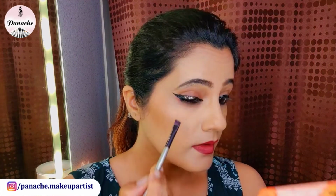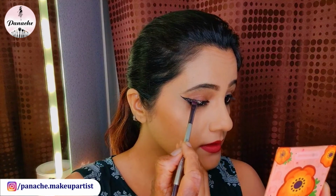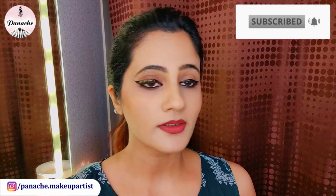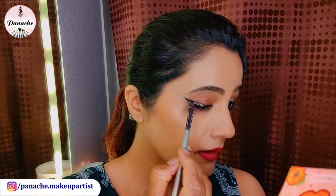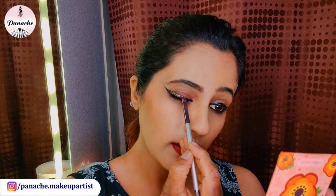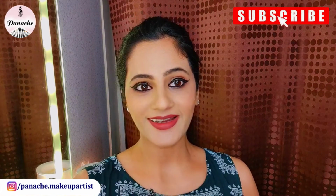So you just place it there. Can you see that? So this immediately gives a nice glittery wing. That's all. It's so easy to create and it looks really nice. Looks like you've taken a lot of trouble with your eye look, but it's so simple to create. So this is all that you have to do. Take it on your brush and use your wing that you created as a guide and place it over that. That is all. And you can see how beautiful it looks. I'll complete the other eye and get back.